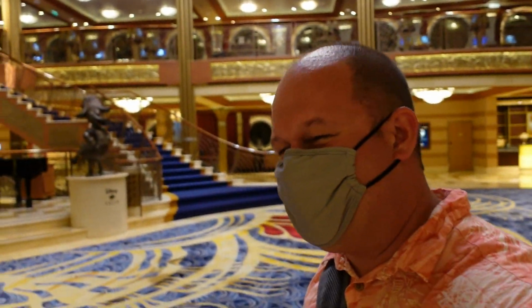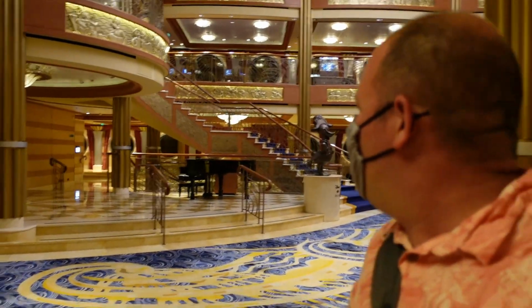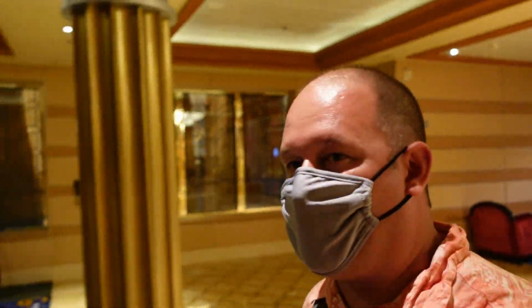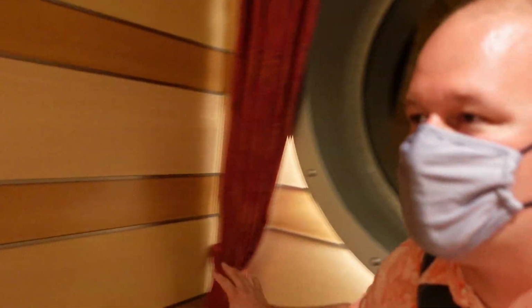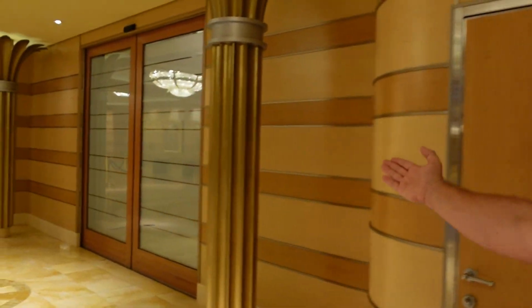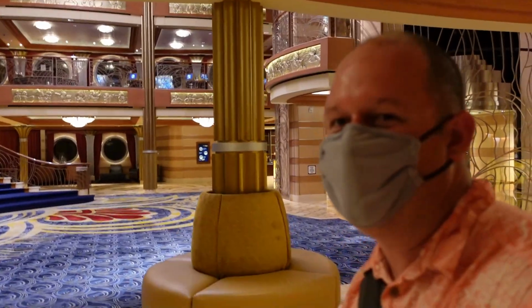A little late night fun when nobody's around. I can hear people laughing at me. I expected that. A couple portholes on this side, which would be the starboard side, the right side of the ship. This is the actual entry right here for the day you get on the ship. Right there, as you can see. Through those doors, the magic begins, and then you hang out by yourself really late at night.